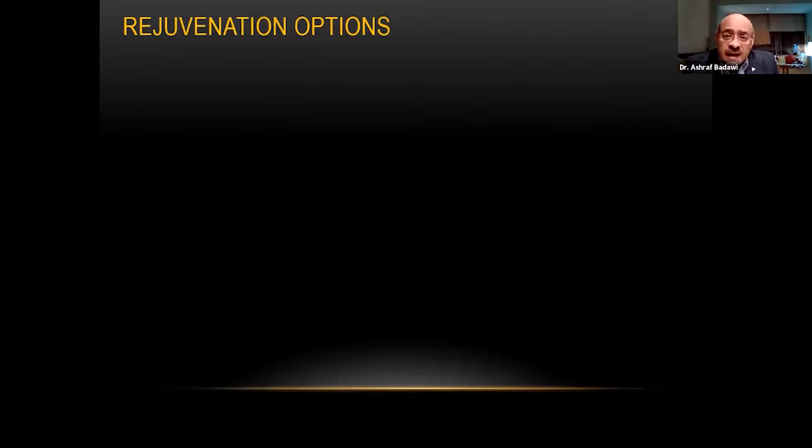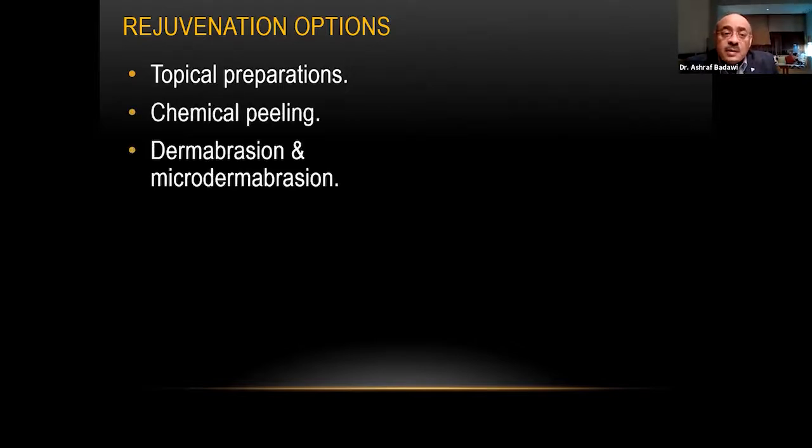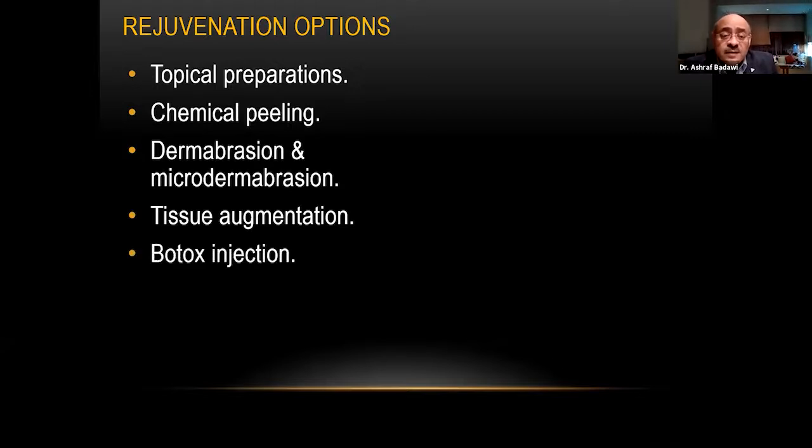What are the options we have in hand for achieving rejuvenation? We have topical preparations which can improve the structure of the epidermis, and this includes chemical peeling as well. We have dermabrasion and microdermabrasion, which is mechanically improving the epidermis. We have tissue augmentation, which can improve the quality of the skin and the appearance of the skin very quickly. We have the botulinum toxins, which are going to deal with the dynamic wrinkles by relaxing the muscles, which leads to exaggerated expression lines. We have the mesotherapy and the PRP, which is targeting the dermis to stimulate the collagen, improve the water content and the viability of the dermis.